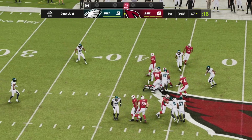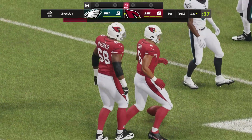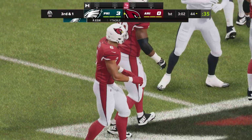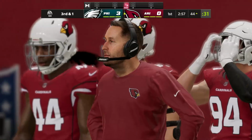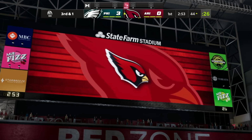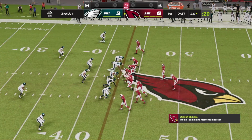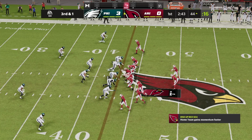First carry for James Conner. And he's dropped just before the line to gain. 4-yard pickup leaves him with 3rd and 1. Some of the most unselfish players on any football team, defensive tackles, because we ask them to just eat up blocks and allow other people to make tackles. But when he can make a play himself, as we just saw there, that's a big day.